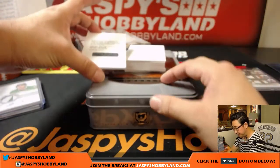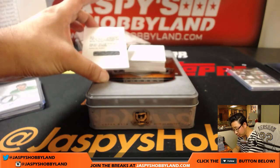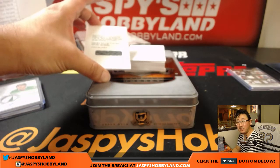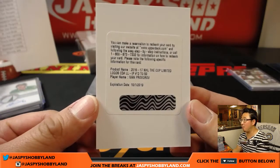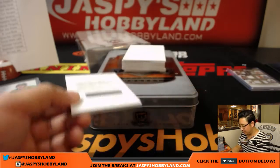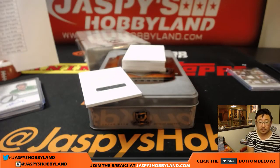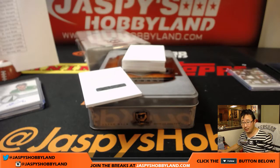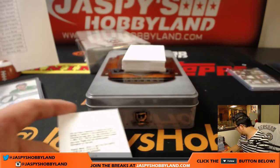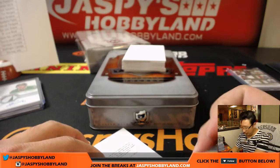Next is a redemption. 16-17, the cup. Limited logos. Numbered to 50. I've heard of this guy, Ivan Provorov. Nice. Ivan Provorov, Flyers? He's Russian? Yeah, I know he's Russian. Philadelphia Flyers. That goes to Edmund with that one.